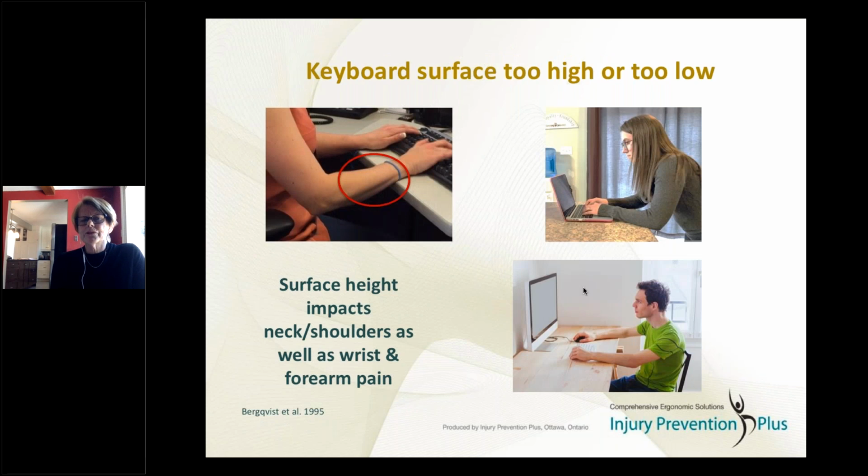So we talked about pressure on the wrist and carpal tunnel. In this picture on the left, you can see the keyboard surface is higher than the elbow. And so what's happening when she relaxes her arm to work is that she gets pressure underneath the wrist and hand. So you want to avoid that. You really want the working surface to be in line with just under your elbow height.